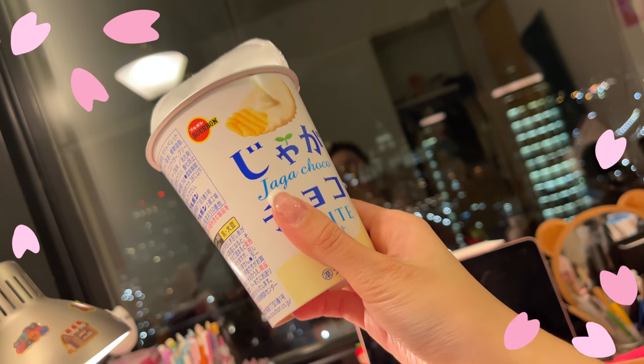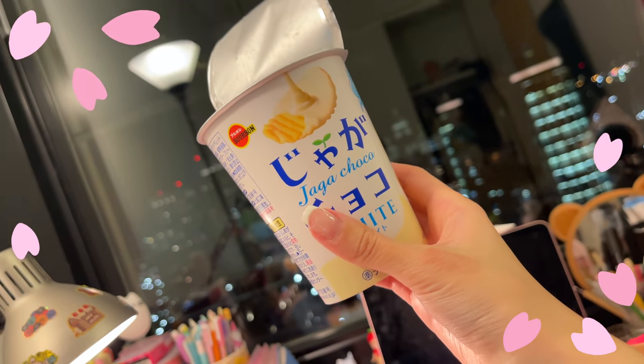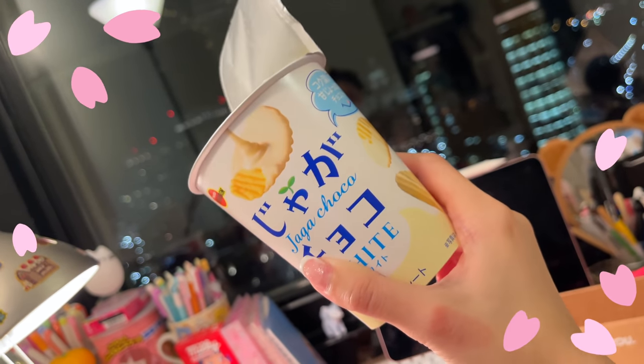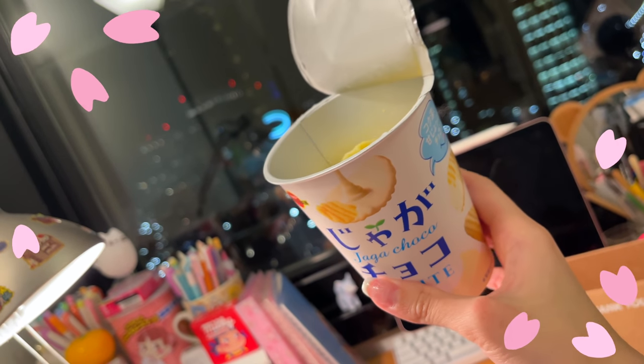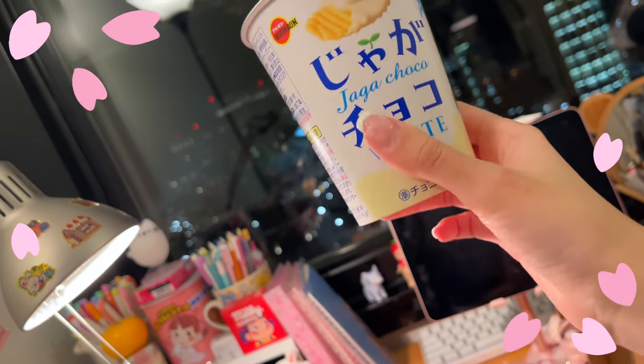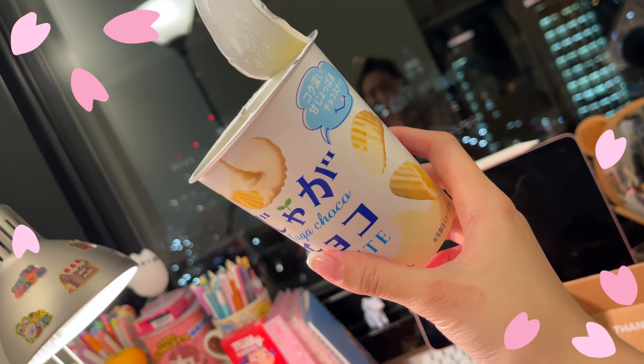Wait, right now I'm eating these while doing my nails, and they're literally so good. Oh my god. Chocolate covered potato chips, I didn't think I'd like them as much as I do. It's not really potato chip flavored, it's more like just the chip texture. They're so good. Oh my god, I love these.